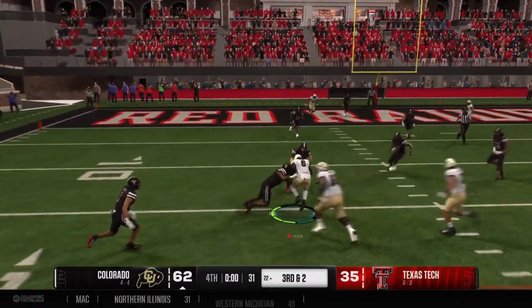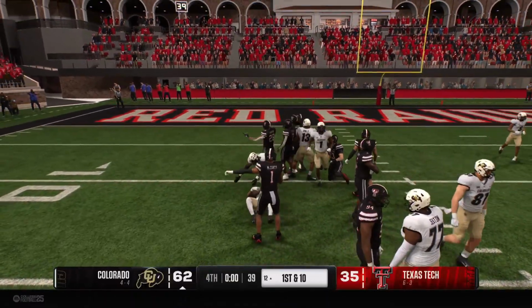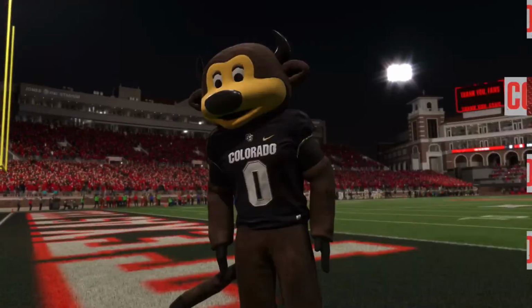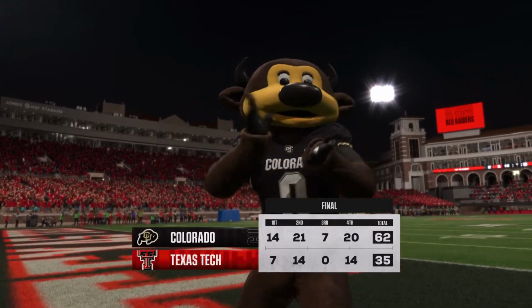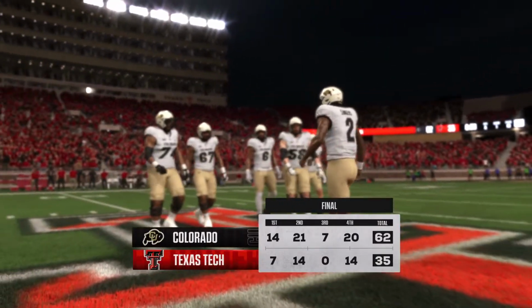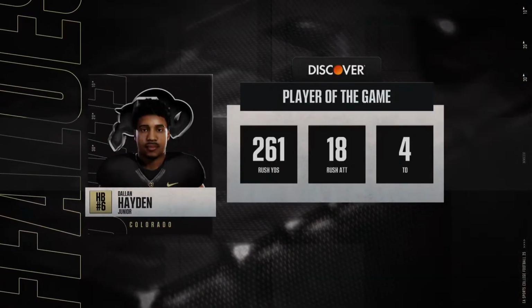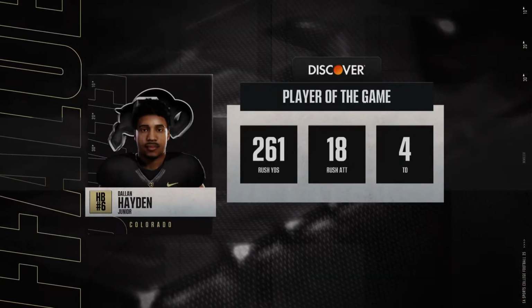With the catch, it's Hayden. And they wrap him up, but not before he gets enough on the catch for the first down. When we get to the offseason and they start having coaching clinics, they're going to roll this game tape back to show both offenses. Dial it up and let it run. I mean, that's essentially what we saw in this game. It didn't matter.